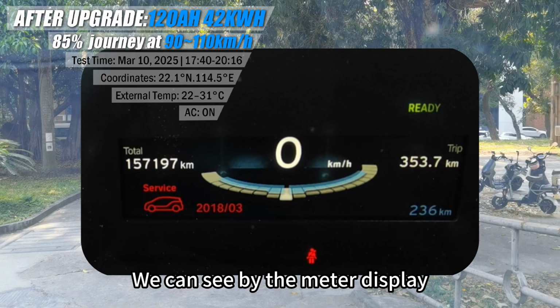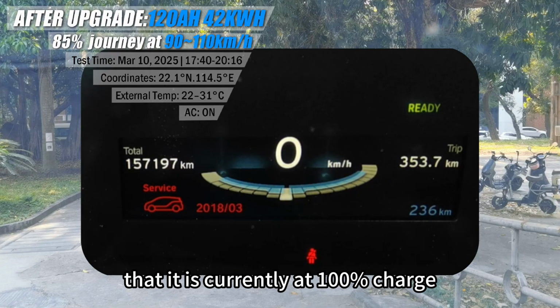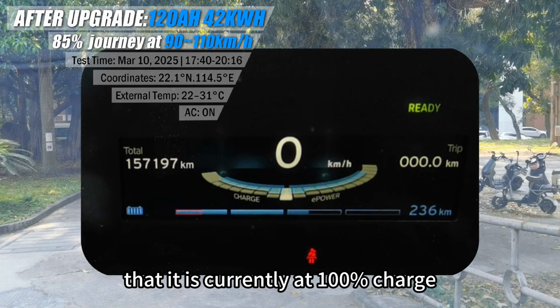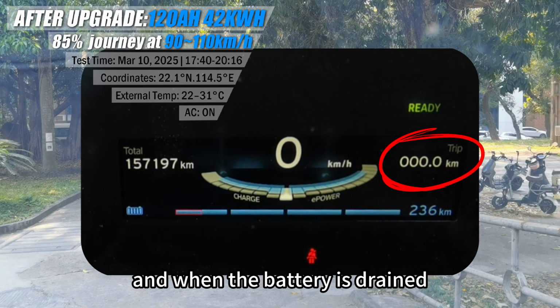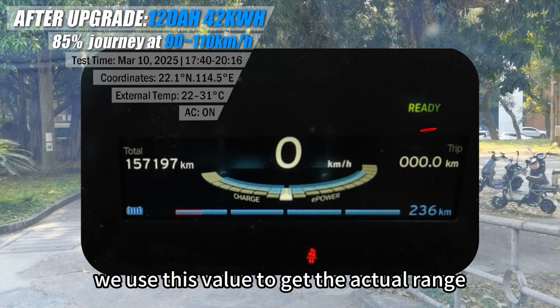We can see by the meter display that it is currently at 100% charge. We zero out the trip mileage, and when the battery is drained, we use this value to get the actual range.